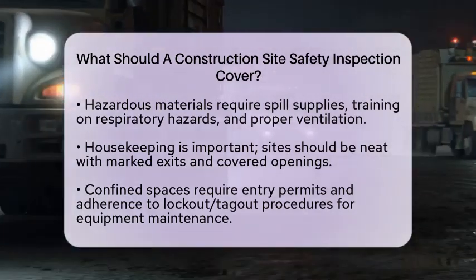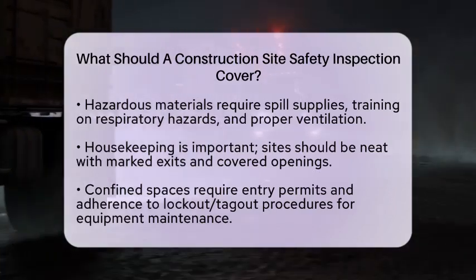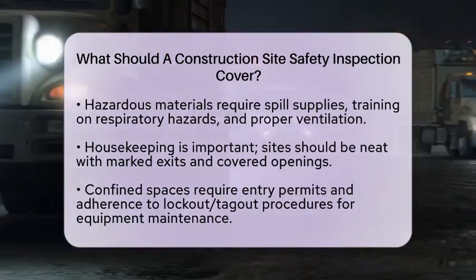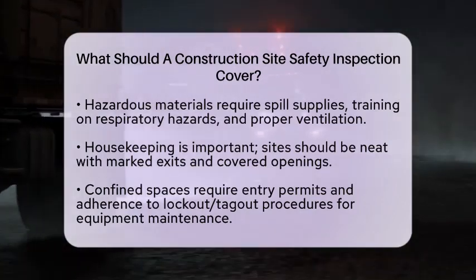Emergency preparedness is essential too. There should be a person trained in cardiopulmonary resuscitation and first aid on site. Emergency exits must be accessible, and workers should be trained in emergency evacuation and fire extinguisher use.